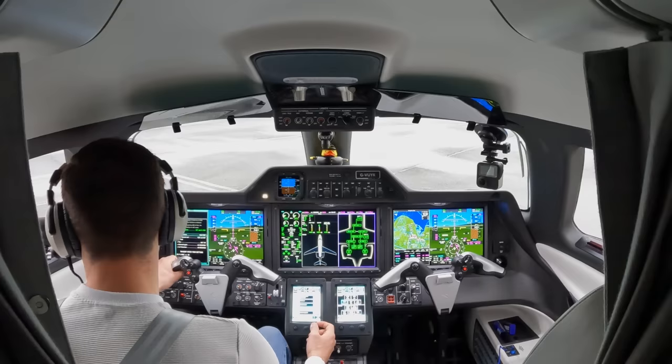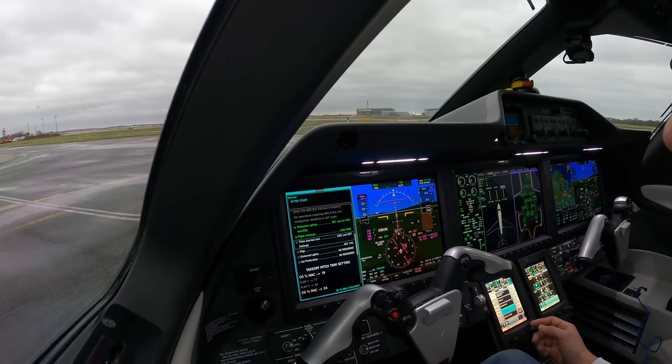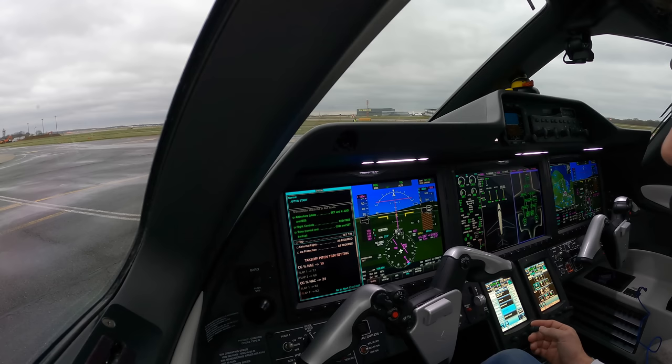Flight controls, just do a small wiggle there. That's all looking pretty good. Trims 10.5, the check's been done there, flaps indicated at 1, external lights all required just for the time being, and ice protection is not required just for this departure.